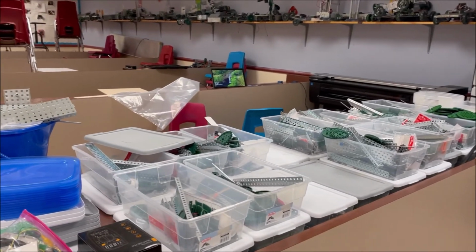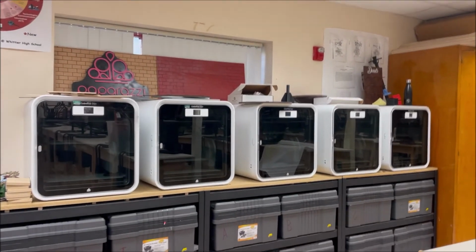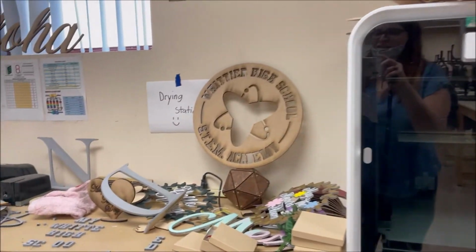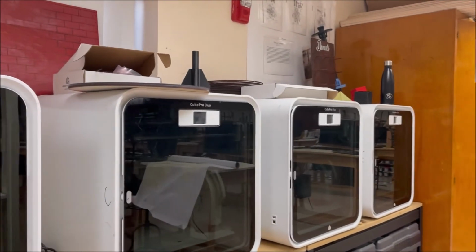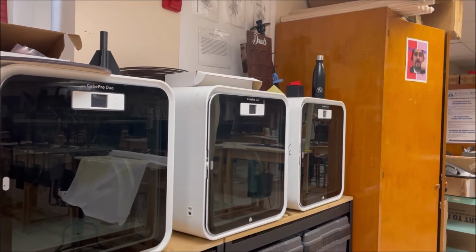And then a lot of times students will create something on the computers that they can then bring to life by using our 3D printers. We also have some wood cutting stations as well, where students can make different projects. So as I was saying earlier, we really believe in learning by doing, and the engineering class is just one example of where we make that happen.